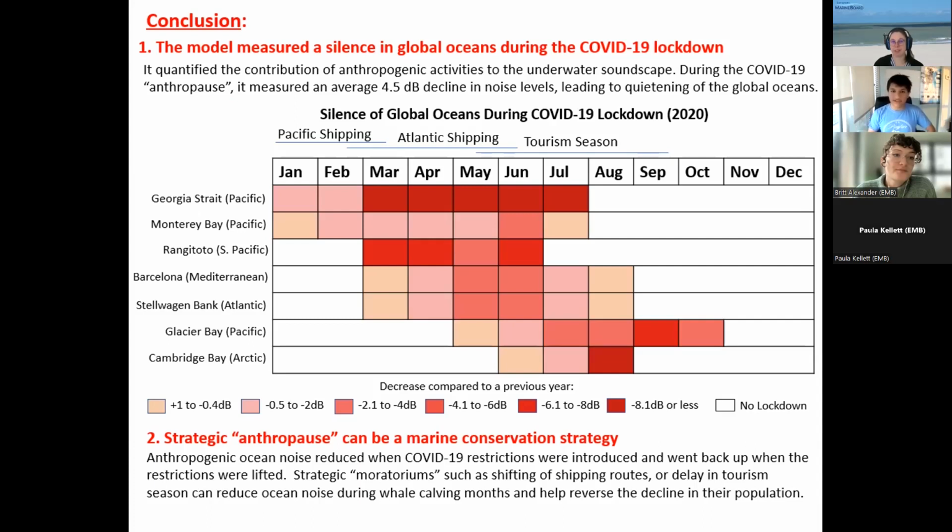And the second decrease in sound was seen a bit later in the Atlantic and Mediterranean Sea. And this also follows the pattern of the decrease in shipping routes between Europe and the Americas. And the last decrease in underwater noise was seen in Glacier Bay and Cambridge Bay later during the year. And the reason for this is that Glacier Bay and Cambridge Bay are very touristic destinations and are frequented mostly by cruise ships. And the cruise ship season happens during the summer to early fall, so that's when the decrease in underwater noise was seen.